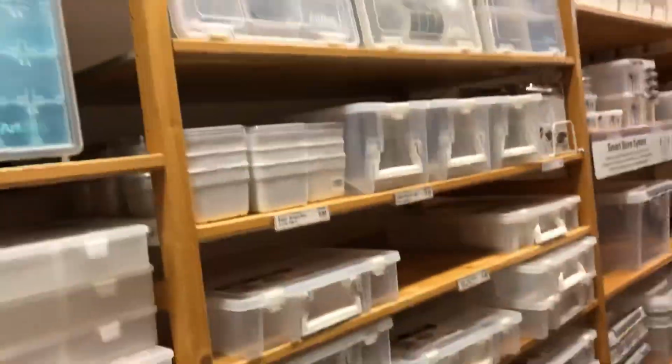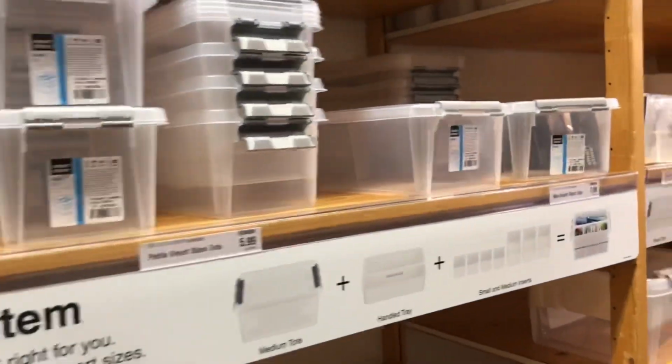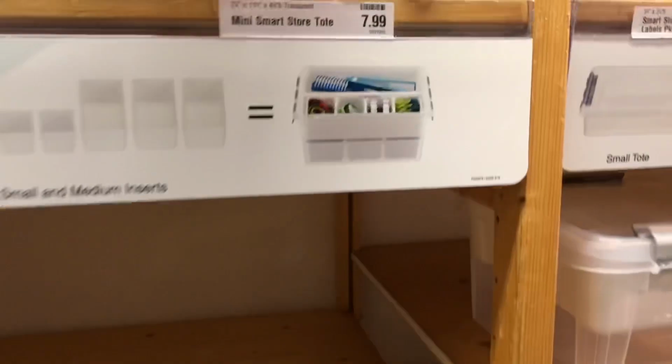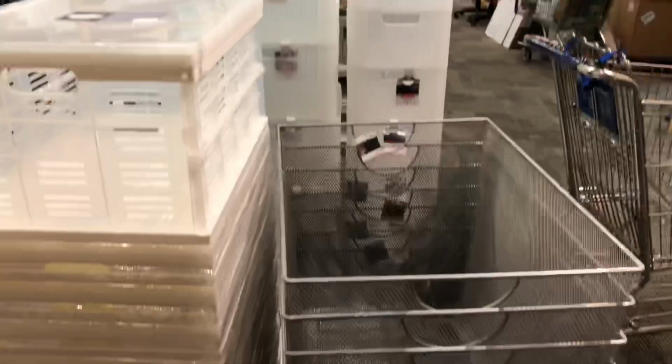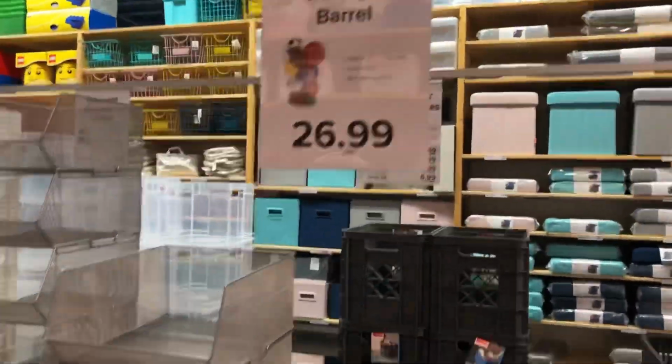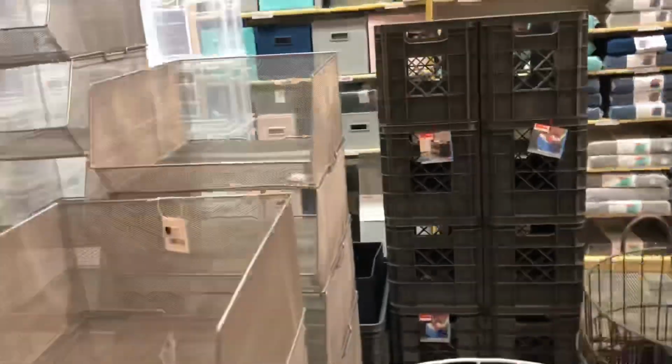If you're looking for multiple things all in one space and you have the finances to do so, then this is a great place for you to shop, because you'll definitely find everything that you need in the Container Store if you don't like to shop a lot. But I'm a shopper, so I don't mind going to multiple stores to get what I want. So enjoy as I go through the Container Store.